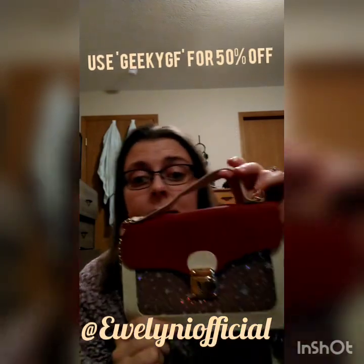And they have so many other cute options. And again, this comes in 4 different colors: green, pink, and brown, and you would have that color on that side too. So the Ewelynhi bag, super cute.